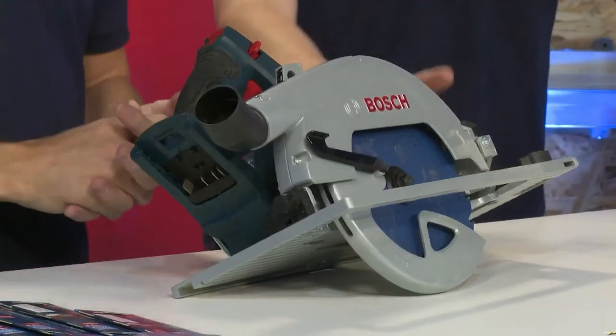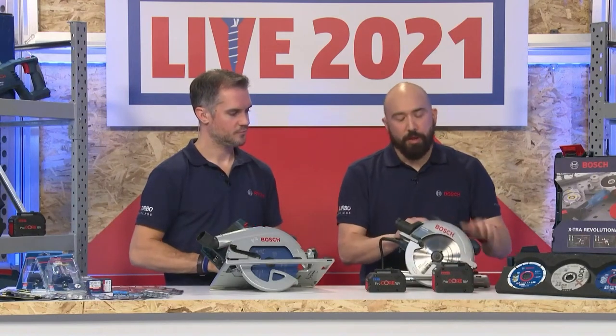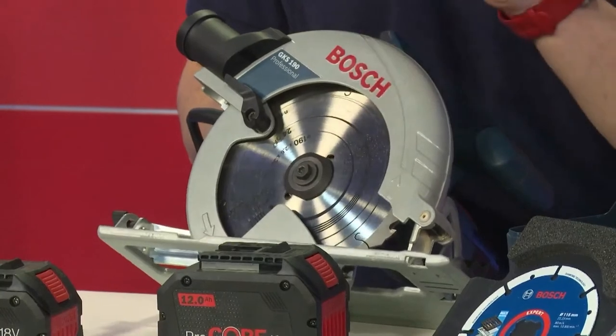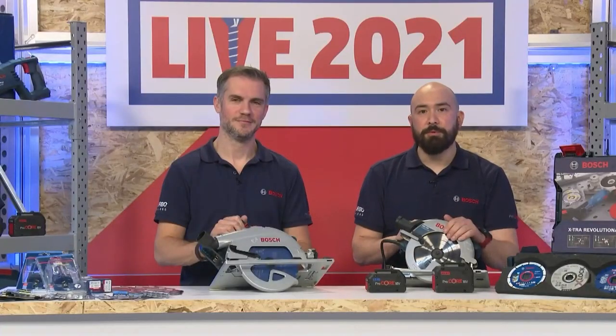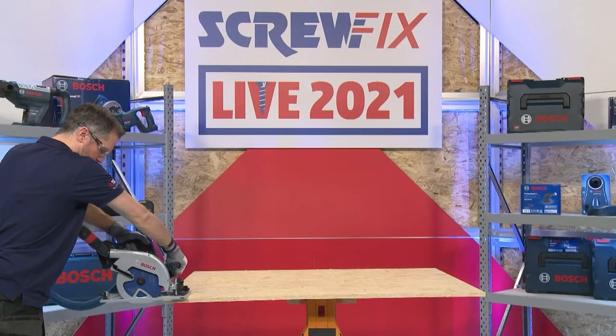18-68 GC, and we're going to compare it against a true workhorse, yep, the GKS 190. Okay, this is a 1400 watt machine and also a 190 mil disc. So let's go to the demonstration. To demonstrate the advantages of the Biturbo brushless system, we're going to make a couple of quick 18 mil rip cuts in some OSB.